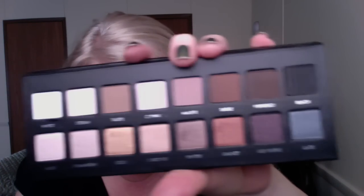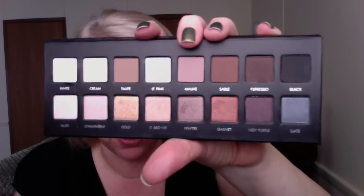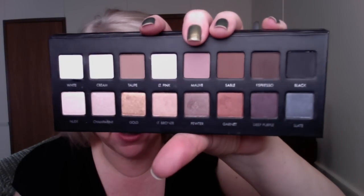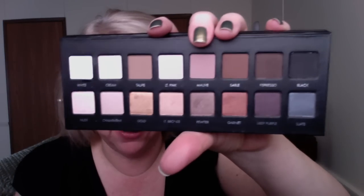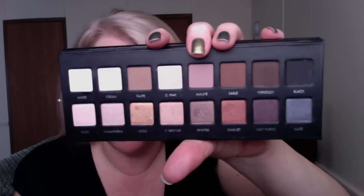But this is a really, really nice assortment of colors because you've got your light colors, you've got your dark colors, you've got your mid-range colors, you've got a lot of neutrals, and then you've got 2 or 3 colors that have some color to them. The top row is matte, the bottom row is shimmer. It's just a great assortment. And it also came with a little Lorac eyeshadow primer, which I used, and I like that too. I've only used it twice so far, and so far I really like that primer.